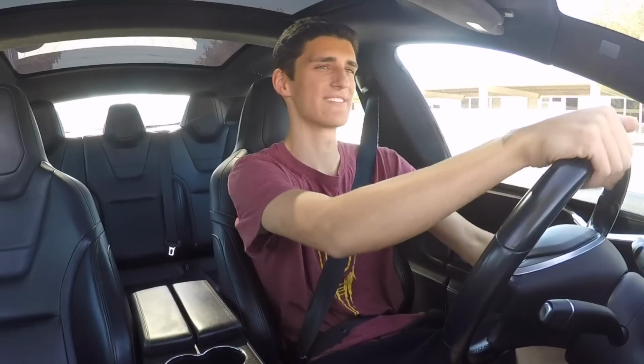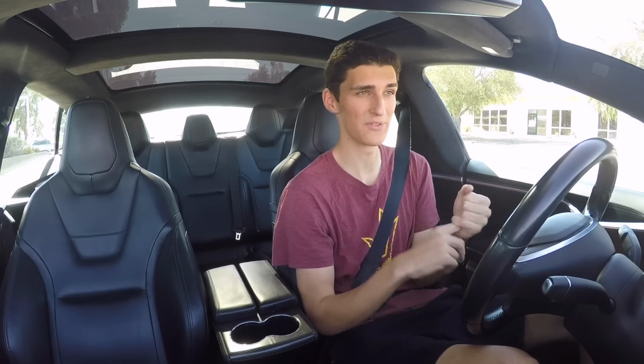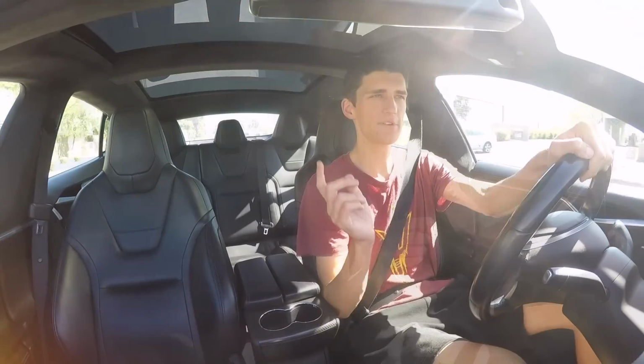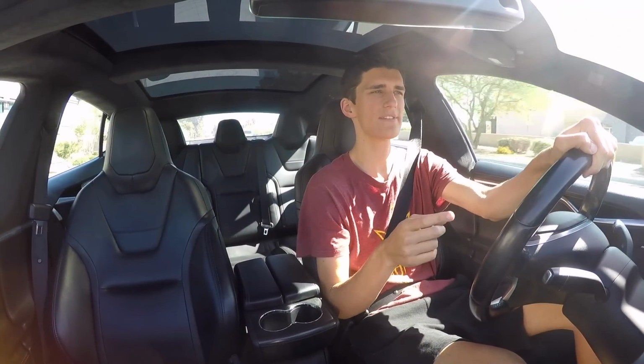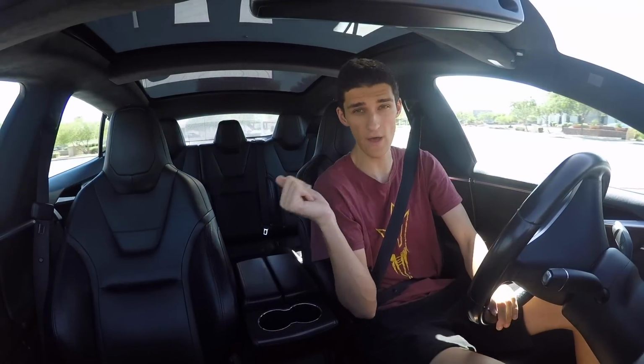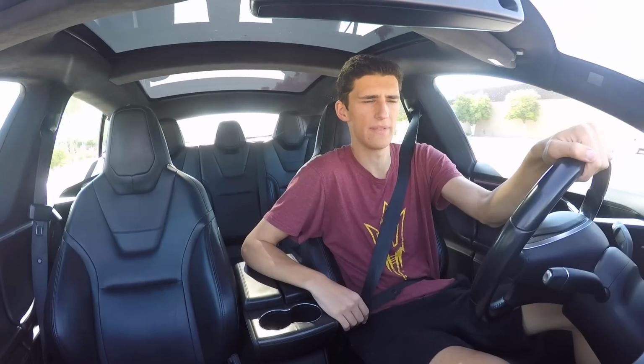So we hopped on the internet, hopped on all the salvage auction sites, and I came across the 2001 Porsche Boxster that was speed yellow, was a manual transmission, and had some damage, but it wasn't all that bad, and they wanted $2,500. But we started going through the pictures more, and I noticed how it has sports seats, specifically like GT3, GT2 sports seats, the hardbacks with the big shoulder bolsters and everything. And I'm like, wait a second, I think those are worth a lot of money.